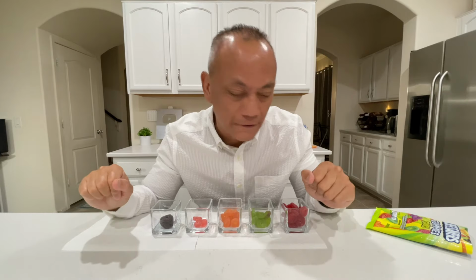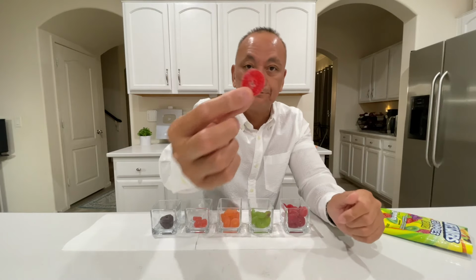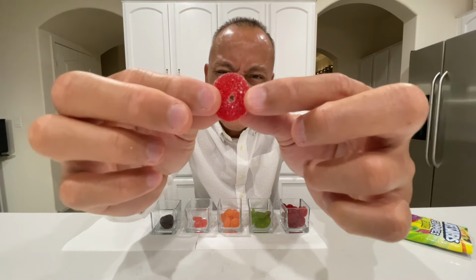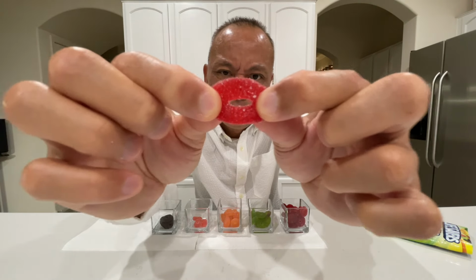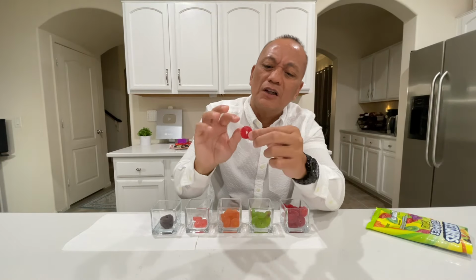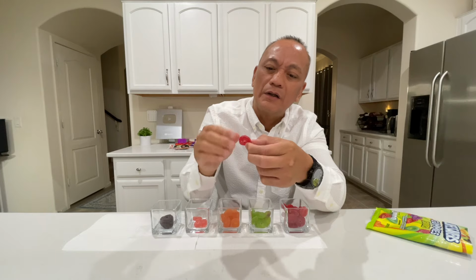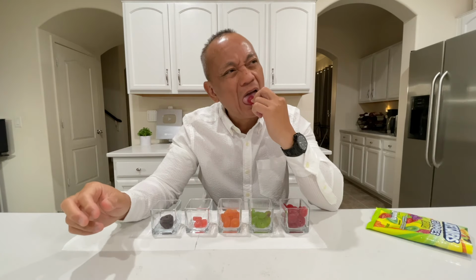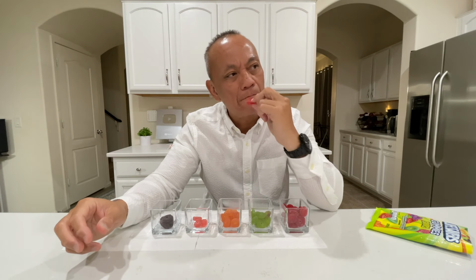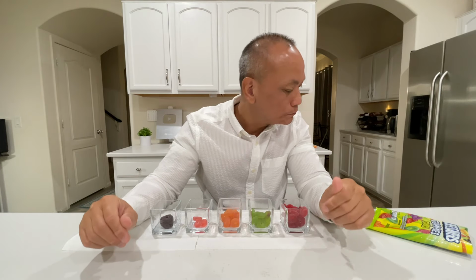Let's go ahead and start the first flavor. Tangy cherry. It is very, very gooey. It also looks like there's some sort of a coating. My guess is probably either sugar coated or some sort of a sour coating. Let me taste the outside a little bit. Sugar.